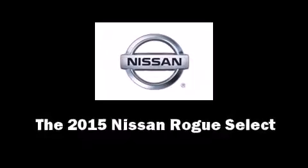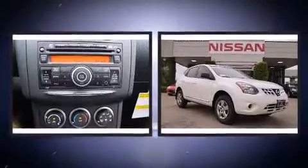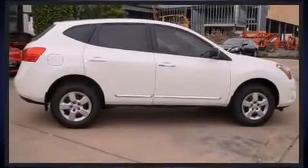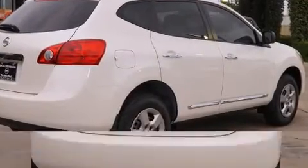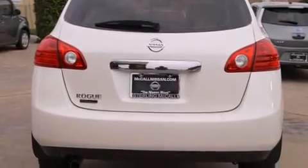Outstanding design defines the 2015 Nissan Rogue Select. It features a front-wheel drive platform, an automatic transmission, and a 2.5-liter four-cylinder engine. A wealth of standard features mean that you no longer have to sacrifice, such as remote keyless entry, a tachometer, variably intermittent wipers, and much more.